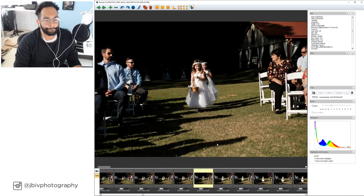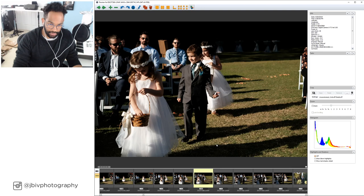Oh yeah, when you have flower girls and the ring bearer, always get low. Get on their same level. Don't stand and shoot down at them.